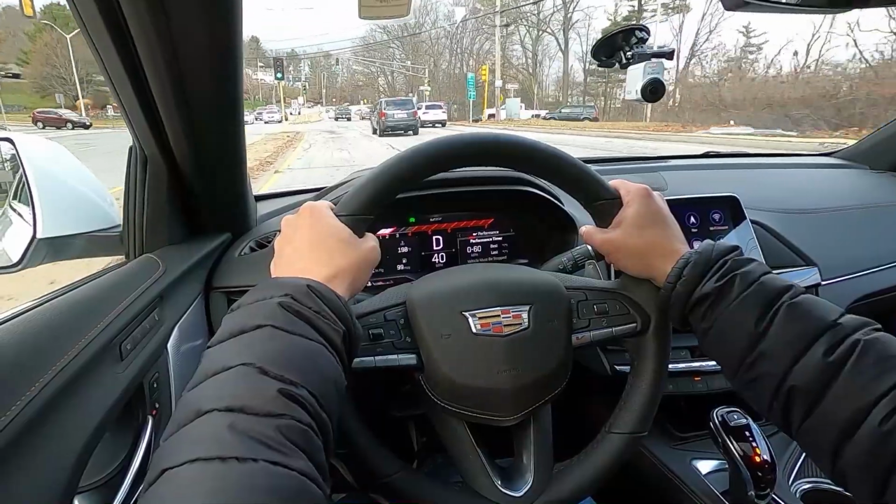I personally didn't like the CTS-V and ATS-V just because I knew from a buyer's perspective, people are still going to buy a BMW M3 or M5. Whereas this actually gives you some pause and makes you question, you know what, maybe I should look at buying a Cadillac CT4-V over, say, a Mercedes-Benz CLA or an Audi A3 or a BMW 2 Series Gran Coupe. And I actually see where this car could become very popular.